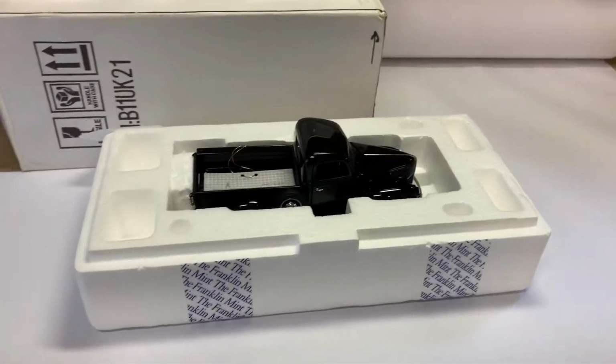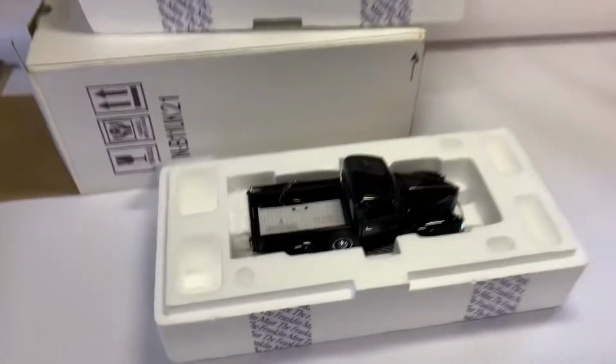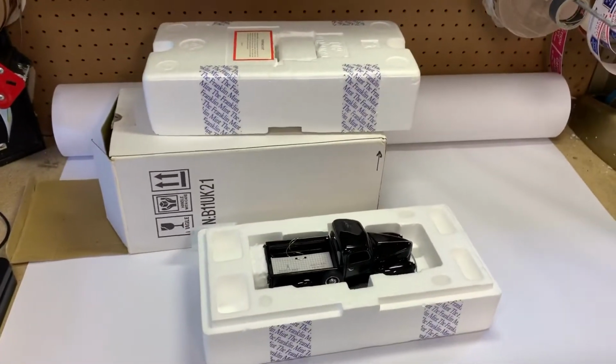This is a Franklin Mint 1940 Ford pickup truck, still in its original box, and I had this priced at $130, I believe, and took a $75 best offer after about a year and a half.